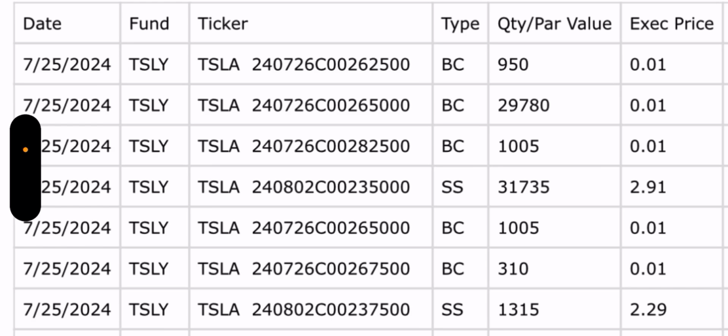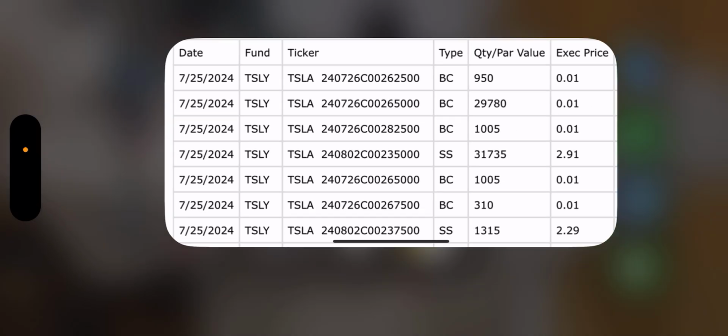So just looking at this, for the most part, you could see that they closed a bunch of transactions and then they opened new ones, right? So BC, buy to close, they paid pennies to close transactions, and then SS, short sale, they sold calls for new transactions and made some money. So let's take a look at what that looks like on the spreadsheet and see if it's good, bad, or what. All right, so let's find Tesley.